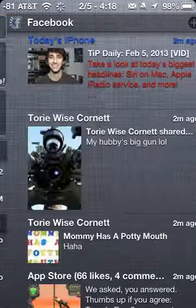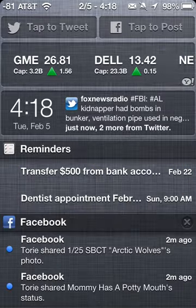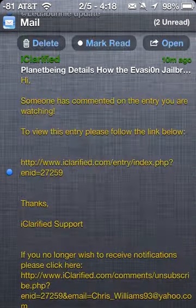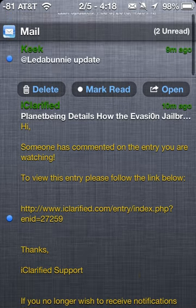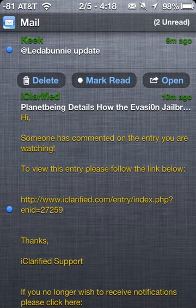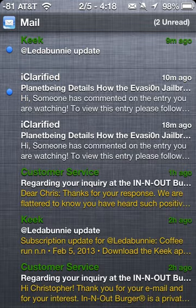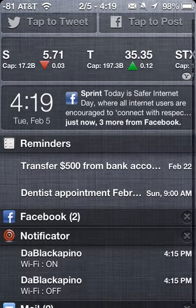And then mail is basically the same, except this time you have mail here and you have mail here. The difference is that from here you can actually read the mail from your screen without physically touching the application itself, which is pretty cool. So that is one of the reasons why I support jailbreaking for the iPhone, and will continue to support it, because it's an awesome tweak that allows you to do whatever you want with your phone when you want to do it.